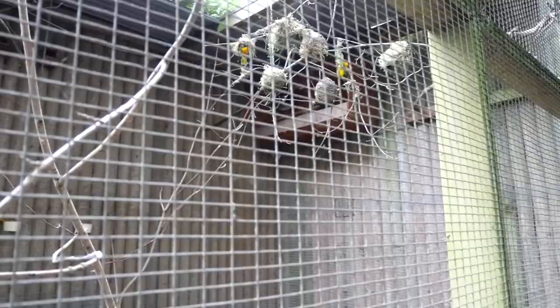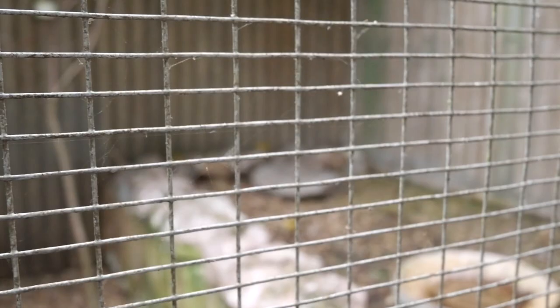Look at the nests that these little birds have made. What are they called, Natalie? Black-headed weaver. Where is he? There it is. He's collecting stuff on the ground for a nest. Sorry about this footage, it's quite difficult to focus on the birds. He just got mesh. Sorry, guys. Found him. Found the real one this time.